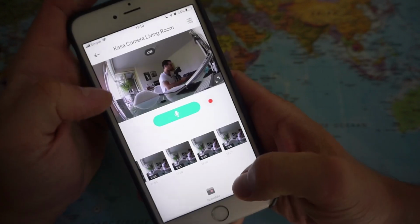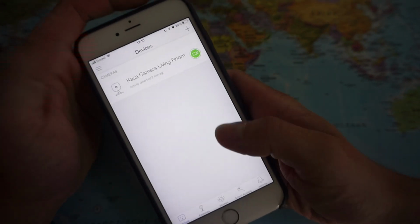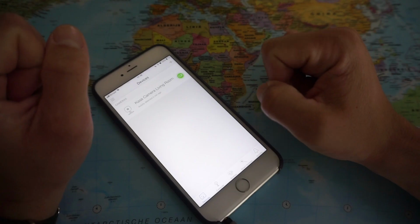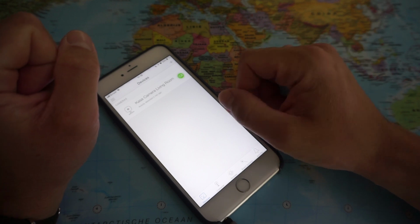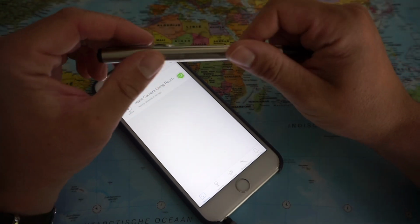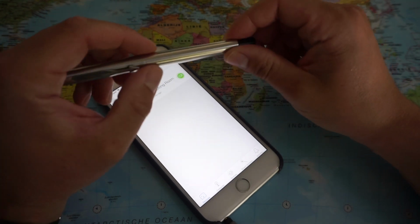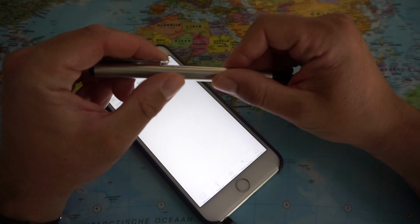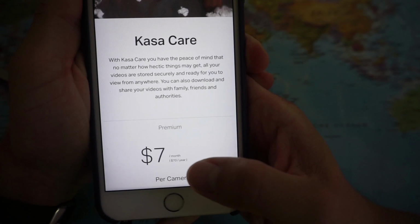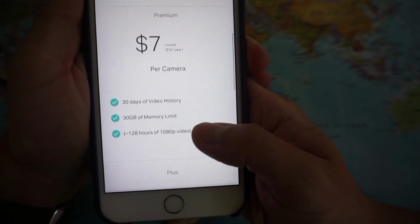We can make recordings, and basically I'm just gonna set up some activity zones and configure the settings. I think I have 30 days to try out this product, and so far what I can say is it's much more affordable than the Google Nest camera. Your videos are stored securely and ready for you to view from anywhere. You can also download and share your videos with family, friends, and authorities.